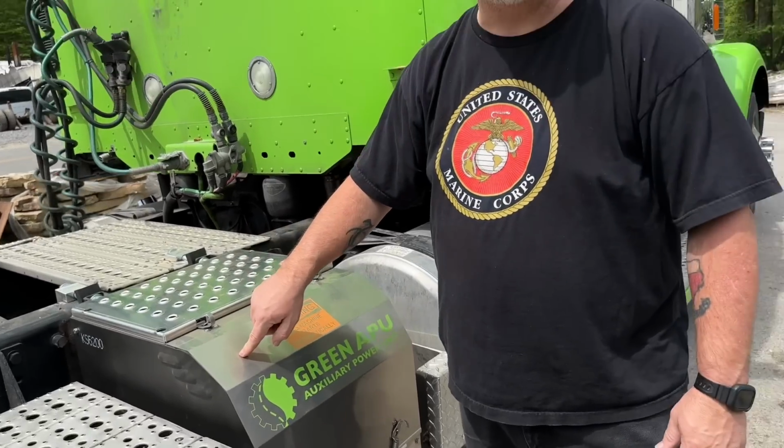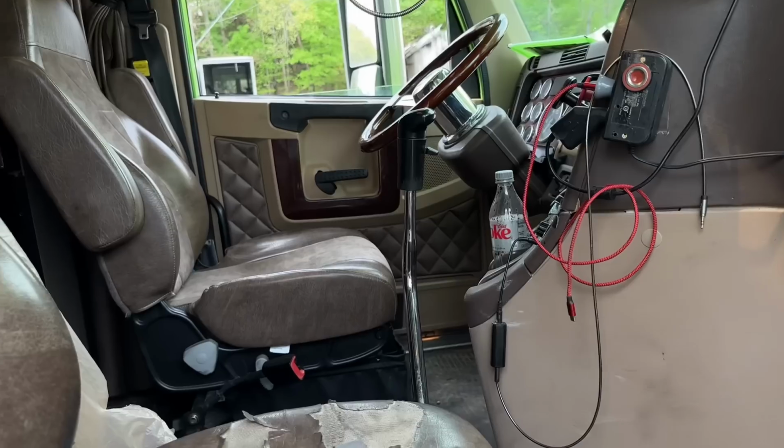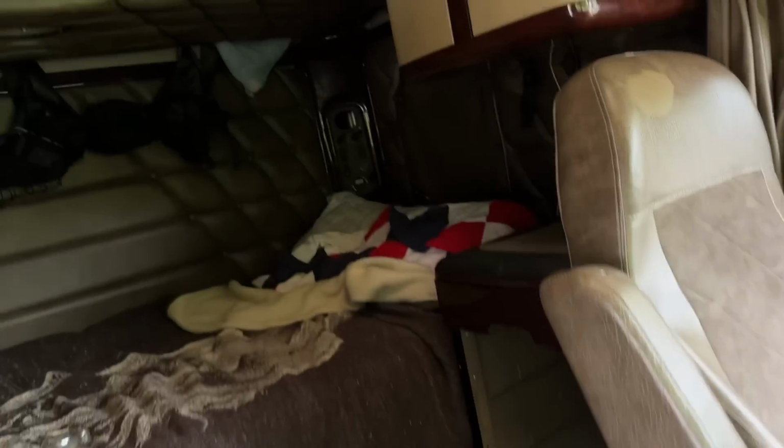You get the cover either this way or you can get it in cover to black. It's already getting cold in here. Wow. Dude, that's crazy. It's already cold. Oh yeah.